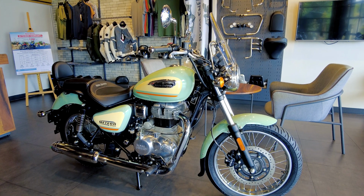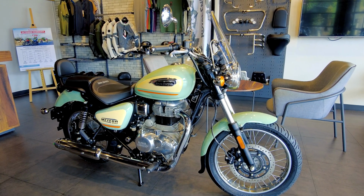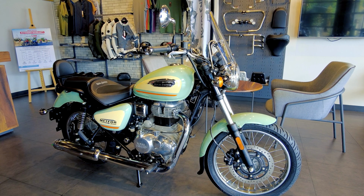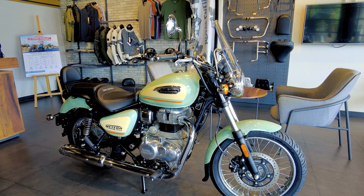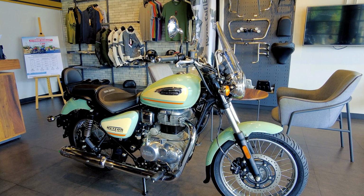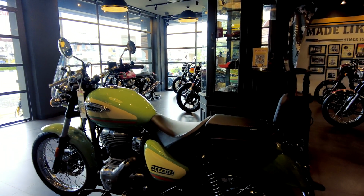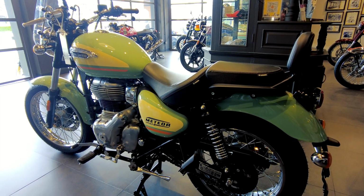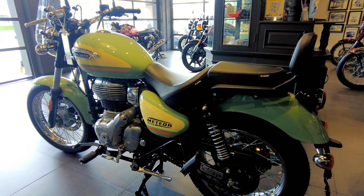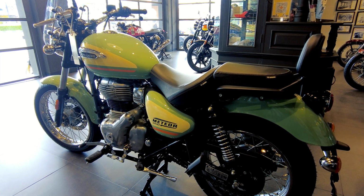Again, I think this is very much sort of 1960s style. And they do a blue version of this same. This is the Aurora, the Royal Enfield Meteor Aurora. This special two-tone paintwork here, very unusual sort of turquoise green. I think it's sort of 1960s style.